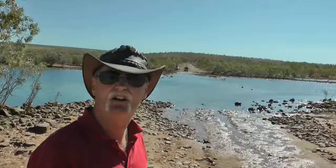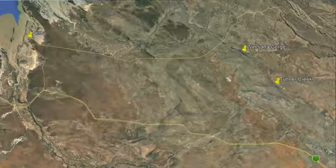G'day folks, it's been a couple of days since we had a chat. Last time we talked we were coming out from the Bungle Bungles. We've driven out to Derby and are spending a couple of nights in Derby, and we're going to go out on the Gibb River Road. So we're going to get on the other end of the Gibb River Road. You may recall on the way up we went out to Alquestra, we were on the Gibb River Road. So this end here is bitumen for quite a fair way till we turn off to go into Windjana Gorge, and Tunnel Creek is where we're heading to today.